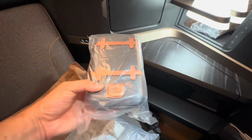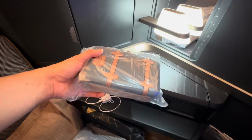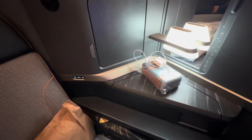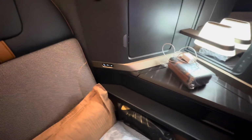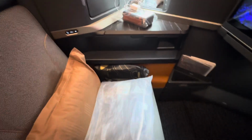Amenity kits, we'll check this out in a brief moment later in the video, but it looks to be ample with that solid case there. And we'll take a look at the display as well in a brief moment too. But overall, first impression, it looks absolutely amazing. The seat materials are of high quality. You have leather and cloth where it needs to be.